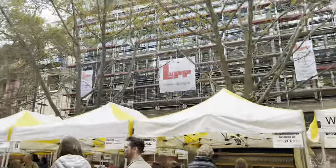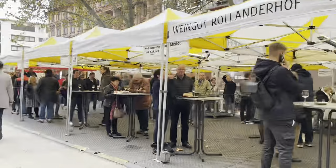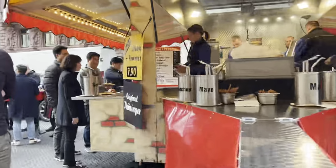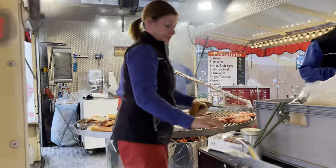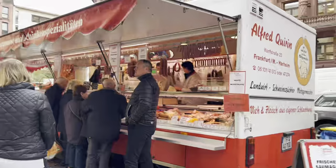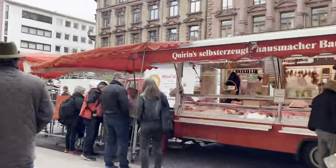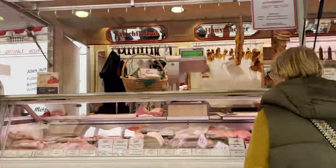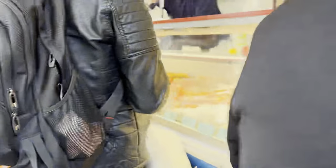The wine tent back here. I'm guessing this is some tourist and some people just work break, I don't know. There's sandwiches.